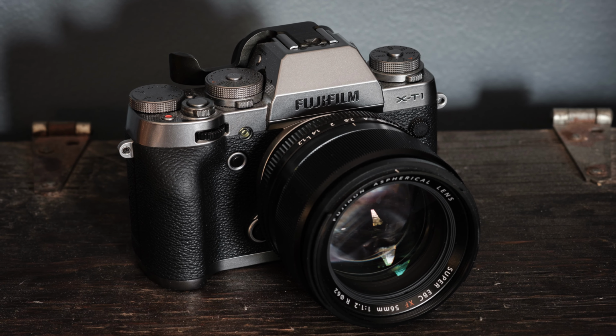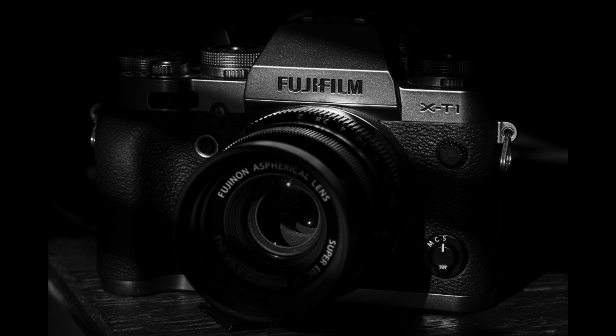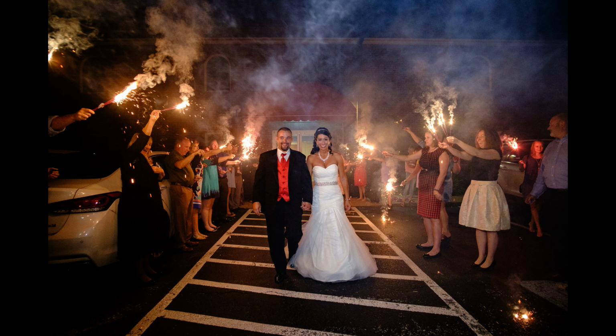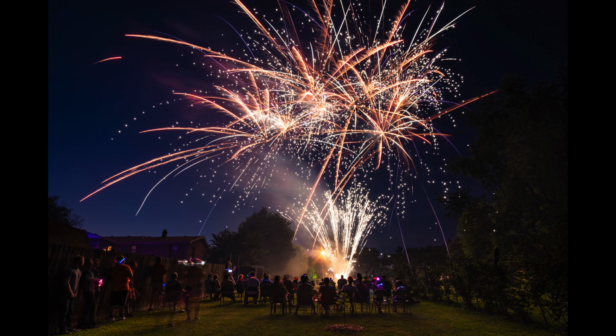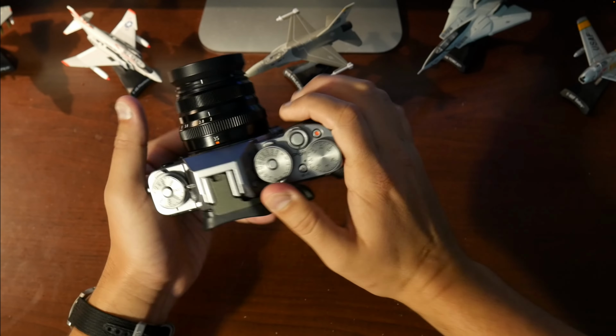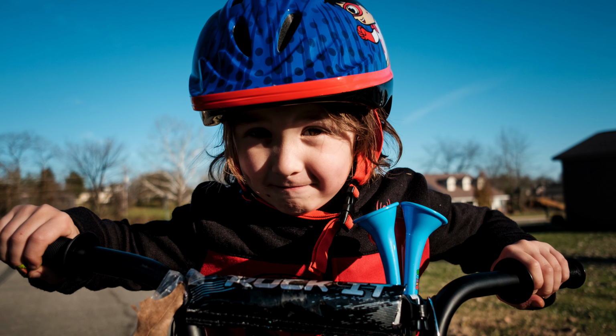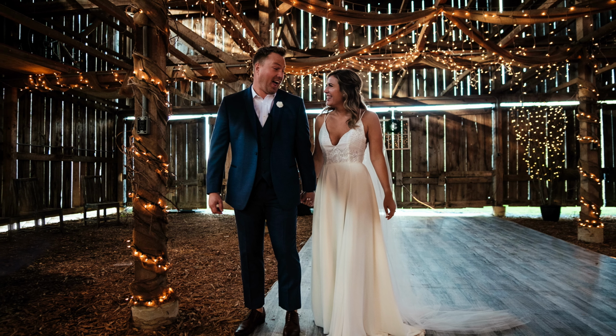As a matter of fact, the X-T1 and the X100T are the only two cameras I have, and it's been that way for several years now. But I've owned the X-T1 for 8 years, and I've shot a ton with it. Everything from portrait sessions to weddings to landscapes and fireworks on the 4th of July. And I even use it to shoot real estate. It is such a fun camera to use. The feel of it in hand, operating the dials. The autofocus system is plenty fast for anything that I do. And the image quality is still so good.